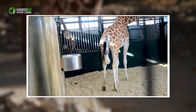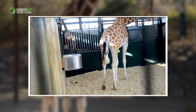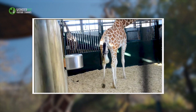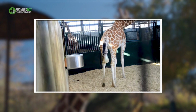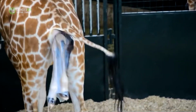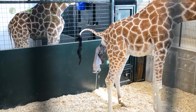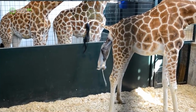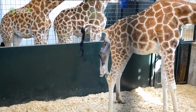The video opens with Petal standing in her enclosure. It's clear to see that she has already started the birthing process and two little legs are already emerging from the mom. Slowly, more of the baby giraffe appears and the delivery appears to be imminent. Petal subsequently paces around her pen as her labor continues. Soon, her calf's head and long neck are out in the open.